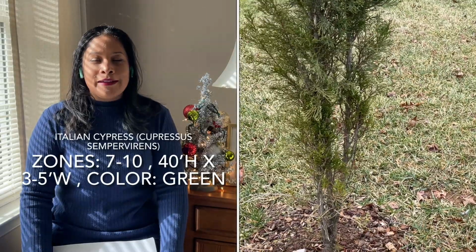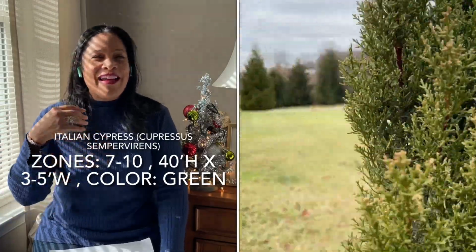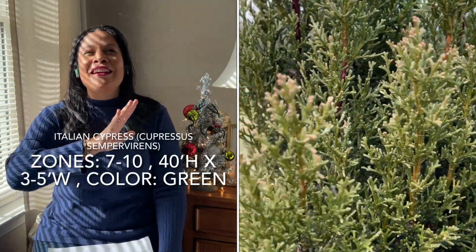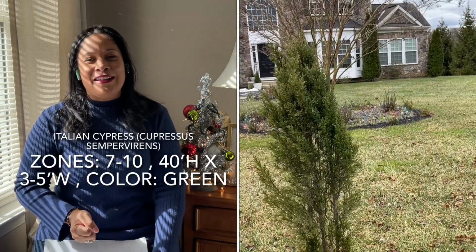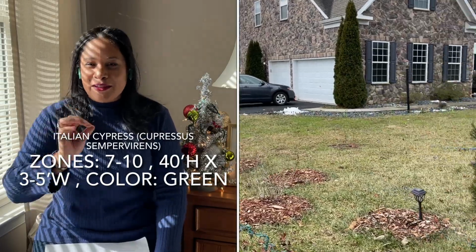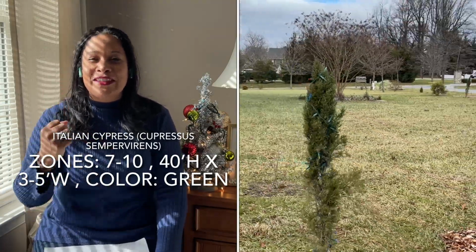Okay, so then we have, oh my god, the Italian cypress. If you want to have some evergreen trees that are going to look magnificent and spectacular in your garden, it's the Italian cypress. This is one of those trees that I always wanted to have. Since we started the whole house hunting, I made little drawings of how I wanted my house, and I always had in mind to have Italian cypress in our house.